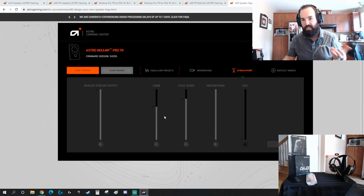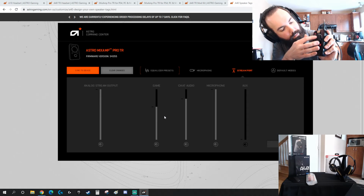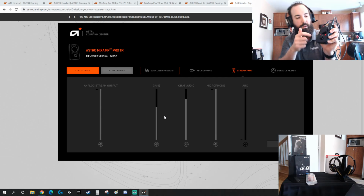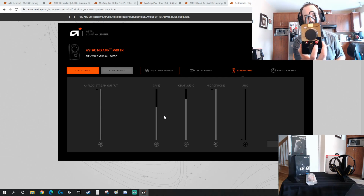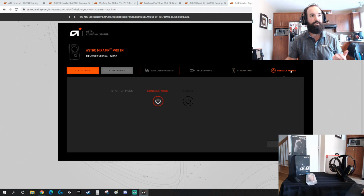So lots of options again for the Mix Amp. Obviously you have your volume that you can customize here with the big wheel, and then your game or chat sound to your liking with the smaller wheel. You also have your Dolby button right here. If you want to go Dolby surround, you would click this little button right here on the Mix Amp.